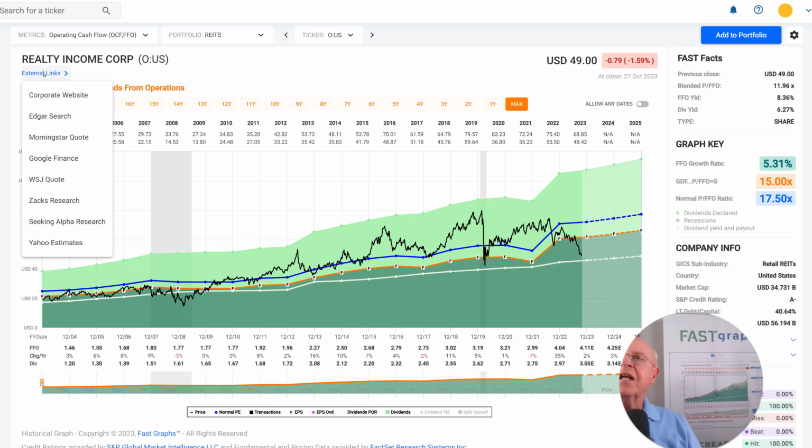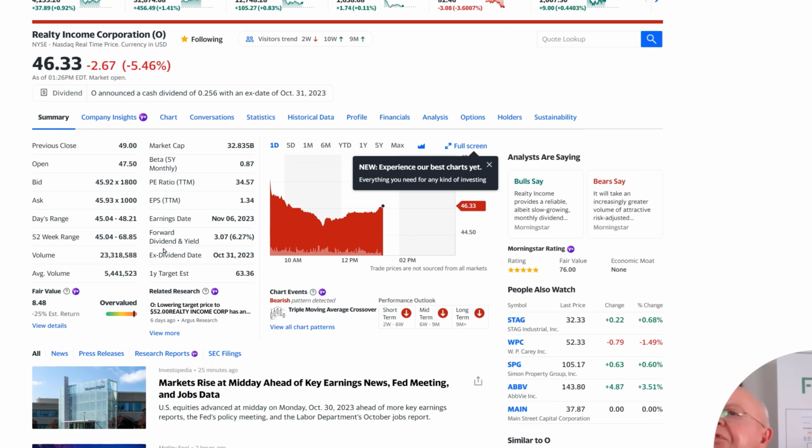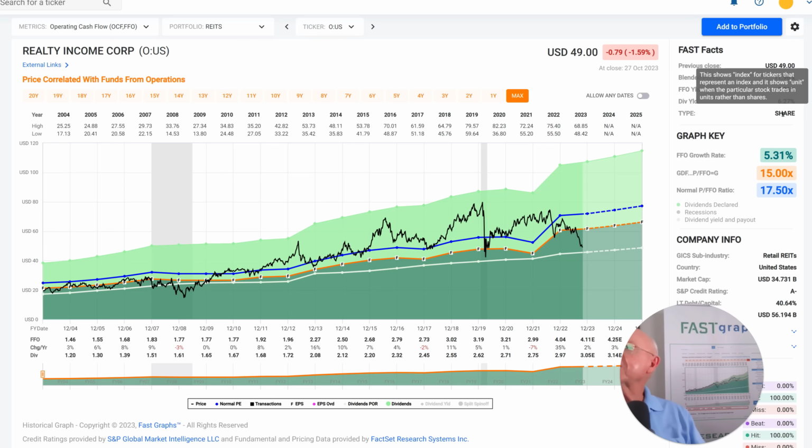And the reason Realty Income is down today, and let's go to Yahoo estimates this time and see how it's doing. It's down 5.5%. It was down over 6% earlier. It's trading at 46. And if I go into a summary here, look at the stock right now, the dividend yield as of this current price, let's see if I can find it real quick. The dividend yield is 6.27% with a $3.07 dividend. And that's basically what we have in FastGraph. That's based on yesterday's close. It'll be a little higher than that now that the stock is down an additional 5 or 6% today.